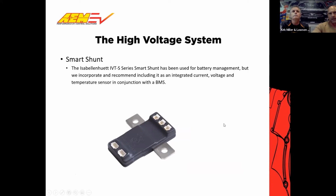This is a unit that we're very big on here. A smart shunt is a really good addition and something to consider when you're doing a conversion in a race car build. It can be used as a very simple BMS, but we really like to use it because of its integrated current, voltage, and temperature sensors.